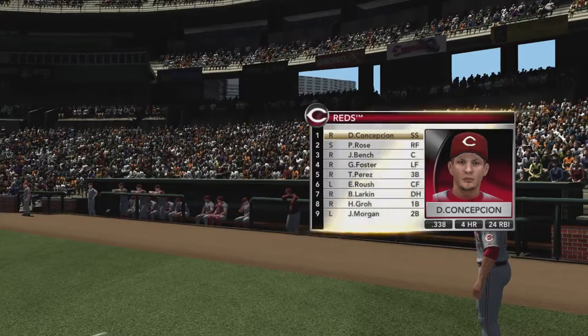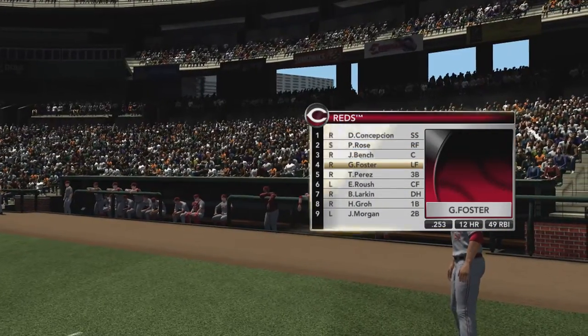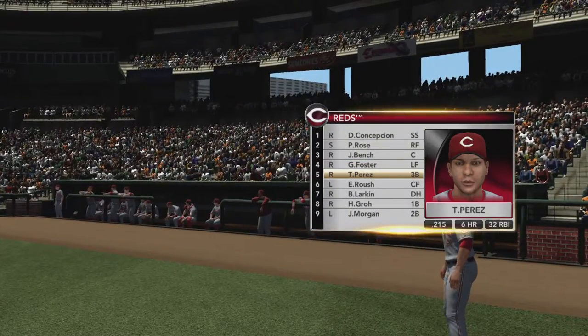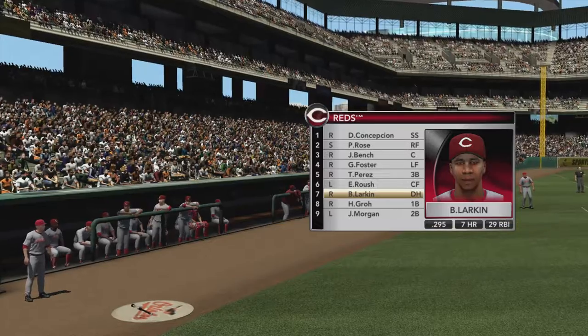We've got a moment to check out that lineup for the Reds. Okay, this is what I call a circular lineup. Stars really throughout the lineup, they're all the same. They hit for average, hit for power, drive in runs, really star-studded throughout.